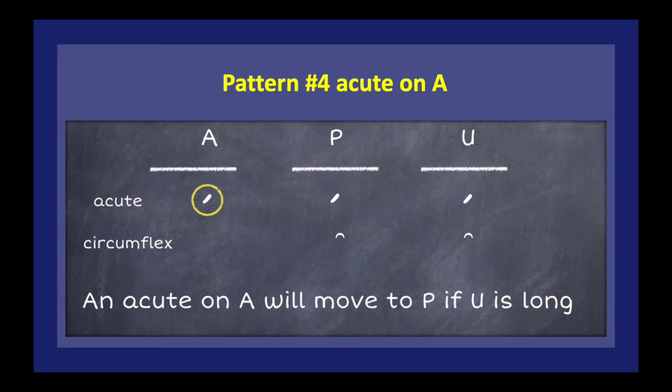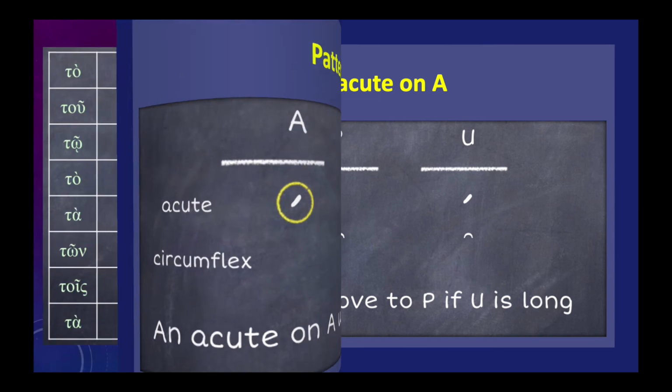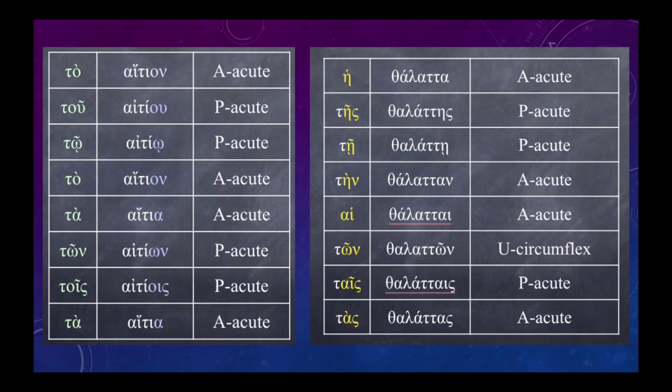Pattern number 4, acute on antepenultima. The rule of thumb is that the acute accent on the antepenultima will move to the penultima when the ultima is long. And this we've already seen when we were looking at verbs, where the accent moved to the penult when the ending was long. Here we can see that the difference between a neuter noun like aition and a feminine alpha declension noun like thalatta is caused by rule number 3. Genitive plurals of alpha eta declension nouns take a circumflex on the ultima, kicking in and overriding the rule of thumb. So whereas aition has an acute on the penult, thalatton has a circumflex on the ultima.